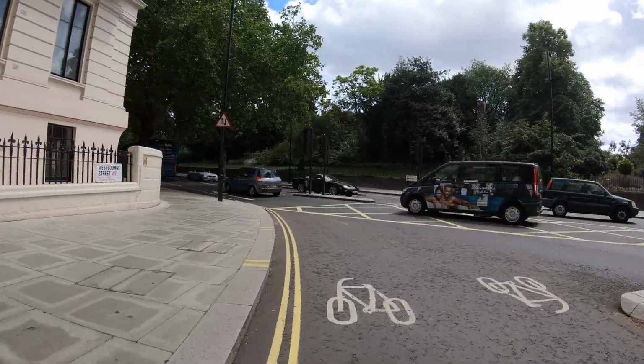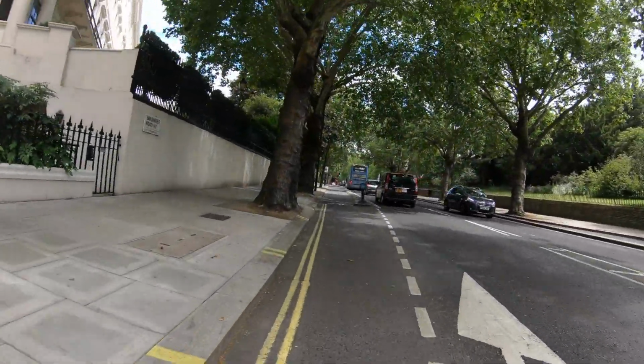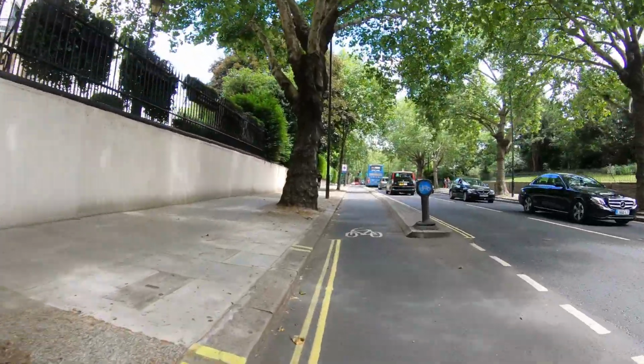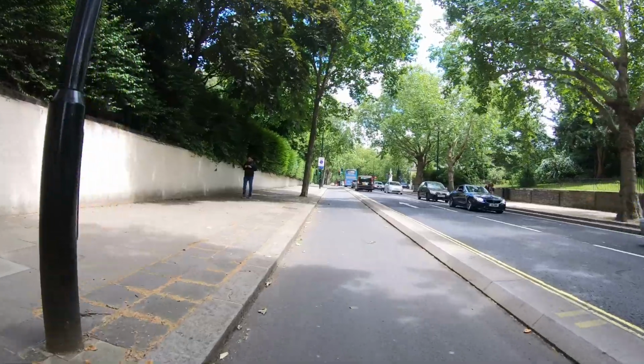All right, time to take a spin. So here we are from the Lancaster Gate area. Off to the right is Hyde Park, and this is the north side of Hyde Park. This is Bayswater Road.